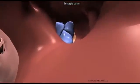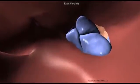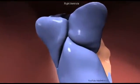When the ventricle is full, the tricuspid valve shuts, and prevents blood from flowing backwards into the atrium while the ventricle contracts. As the ventricle contracts, we leave the heart through the pulmonic valve, into the pulmonary artery, and to the lungs where it is oxygenated.